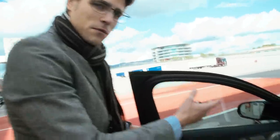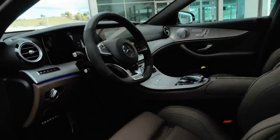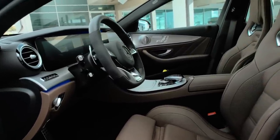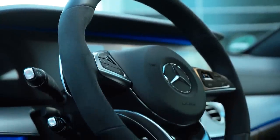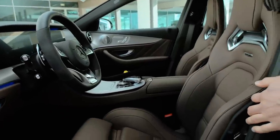And the first view for you now of the interior. And this is of course the sporty spec of the E-Class. And that means what comes with the 63 version. First of all, the steering wheel here has microfiber on the outside parts. I really love it. They could have used leatherette on the bottom and the top. They did not, but maybe they need some more years to evolve that.